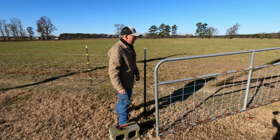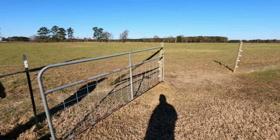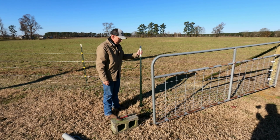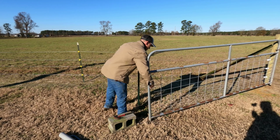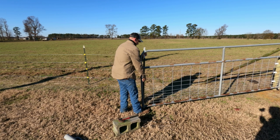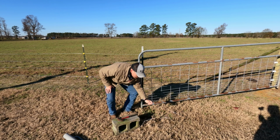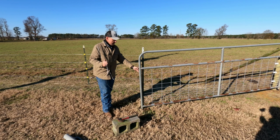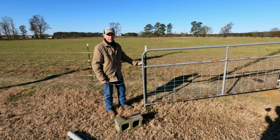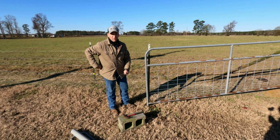Okay, so what I'm going to do now is I've got a brace post in there for that wooden post to brace it and support it a little bit. My idea is to put a T-post here in the ground. I'm going to bring this gate back over here to it, and take this electric fence wire and wire it to this post. That way, maybe if he starts pushing against it, there'll be so much resistance he can't do anything. So we're going to try this first and see how that works.